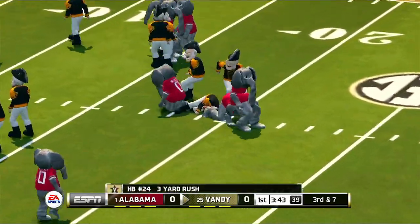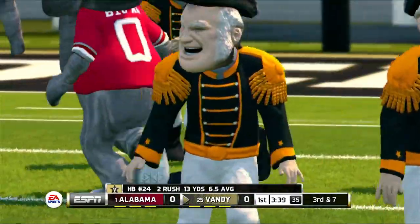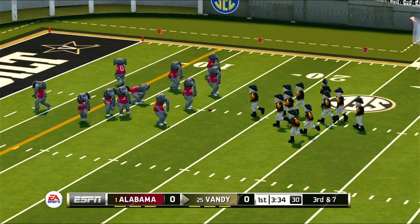And he is drilled at the 16-yard line. Gain of two on the play. That makes it third and seven. From the 16-yard line, it's third down.